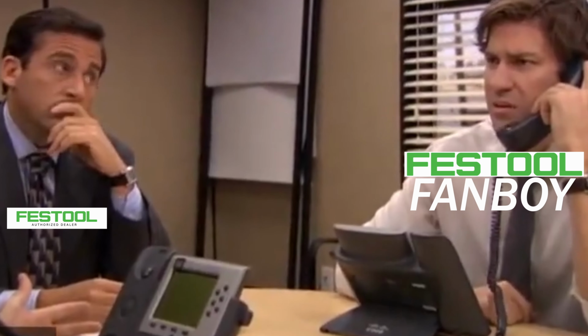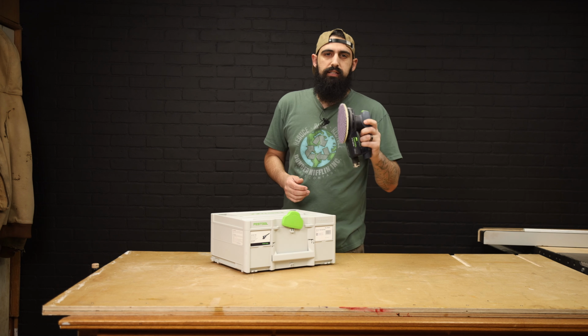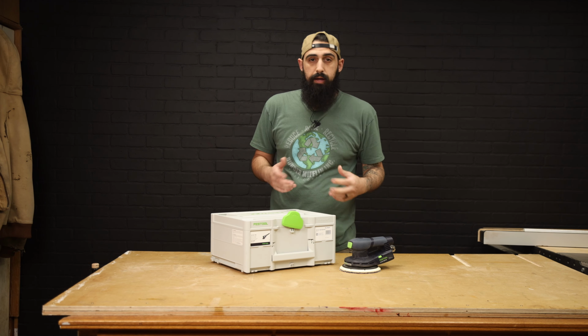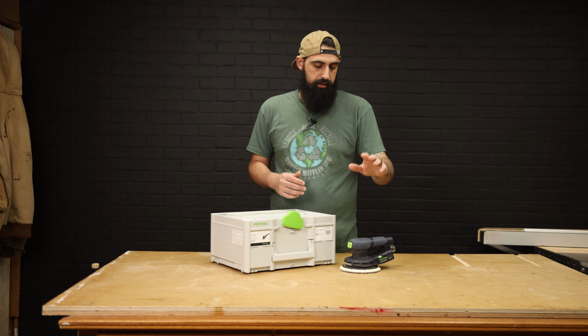How dare you? I happen to have the ETS EC155. For Festool, that means that it's a 6-inch-ish sander with a 5mm sanding stroke.